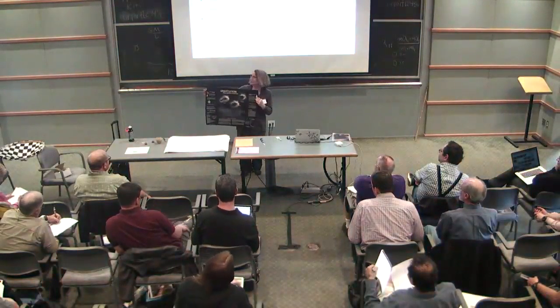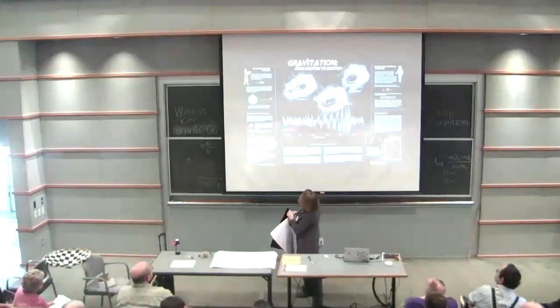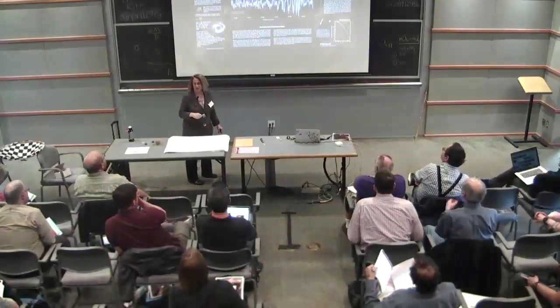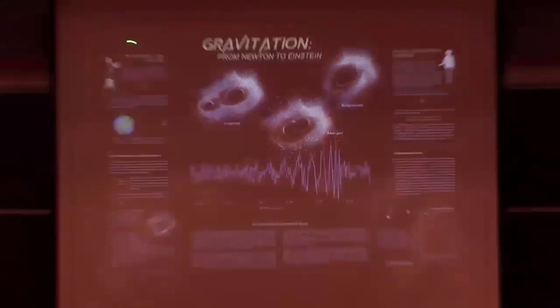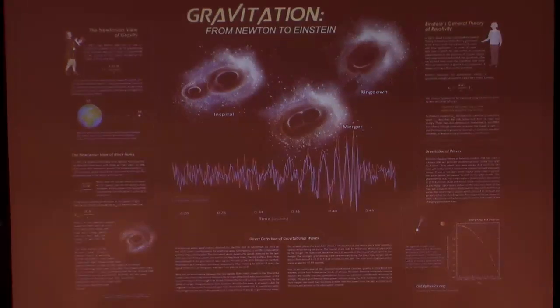As you can see, the centerpiece of the poster, and that's why I was hiding them here, but we have rubber bands, is the APOD image that we created that I showed you before. It also has text explaining Newton's view of gravity, Newton's view of black holes, Einstein's view of gravity, the indirect detection of gravitational waves from the binary pulsar system, and then an explanation of LIGO's discovery. Everybody will get one of these to take home.